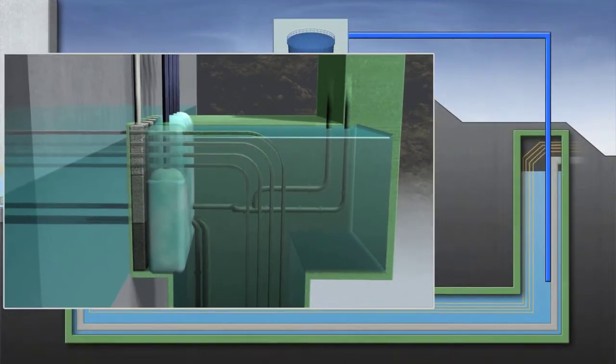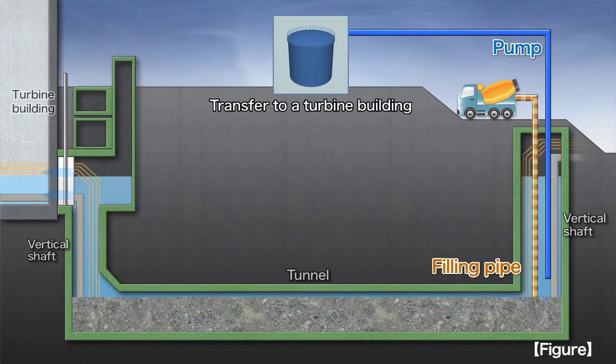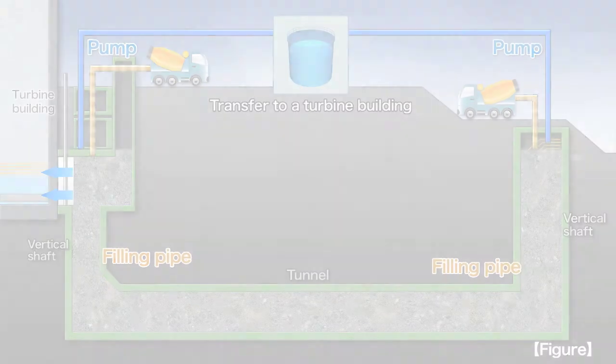However, having found that a small amount of water was still traveling back and forth between the trench and the building, TEPCO proceeded to fill the trench with special reinforcing cement. The special reinforcing cement has been observed to fill the trench in this effort to halt the water inflow. The filling operation began in late November 2014.